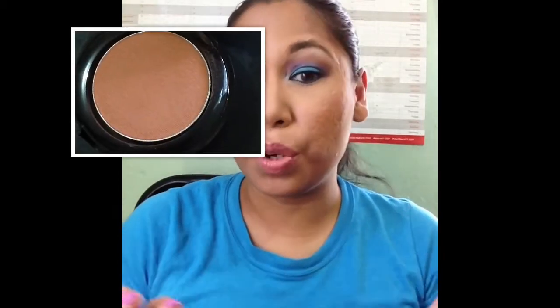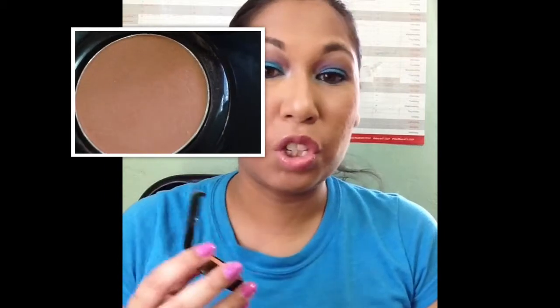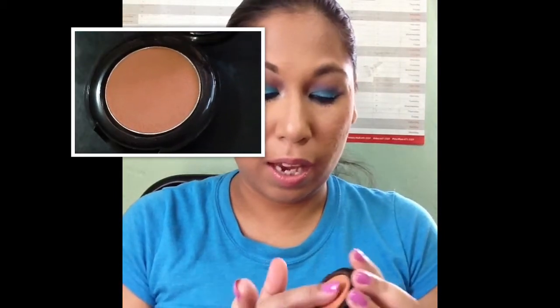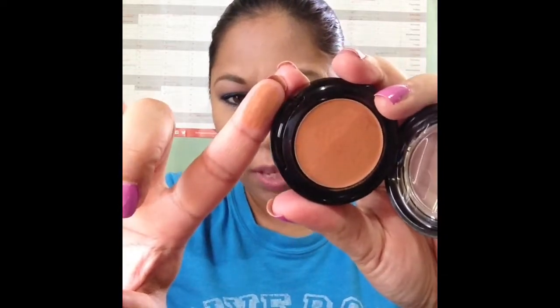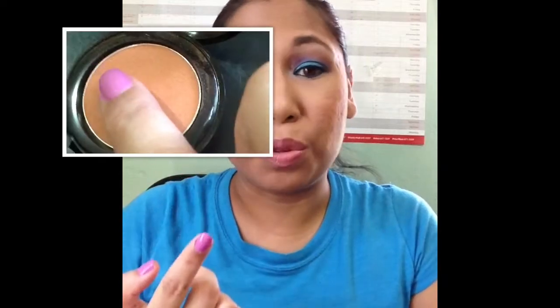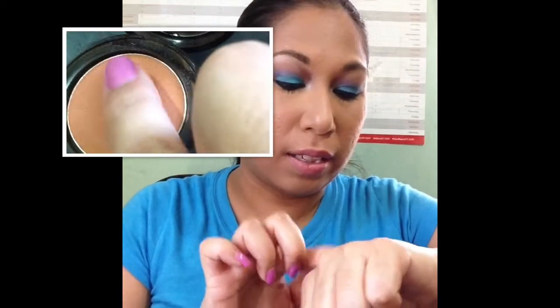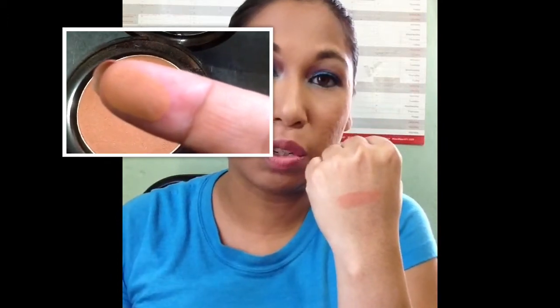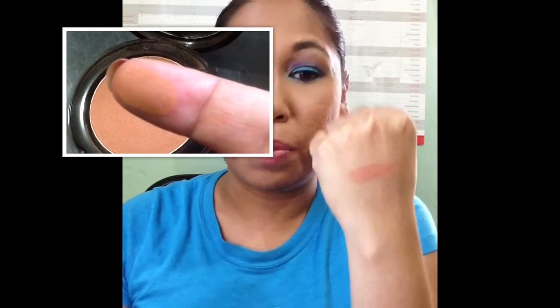I think it's perfect for bold eyes or smoky eyes that you put on your cheeks. It blends in really well and it actually looks very natural. I am like medium tan, olive toned. Now it looks a bit orange tone, as you can see, but it applies really well. And I definitely say they are so pigmented that you need to use a fluffy brush. I use my Real Techniques blush brush.